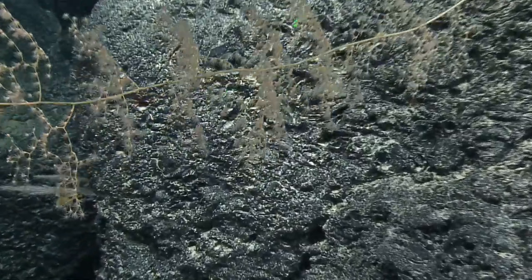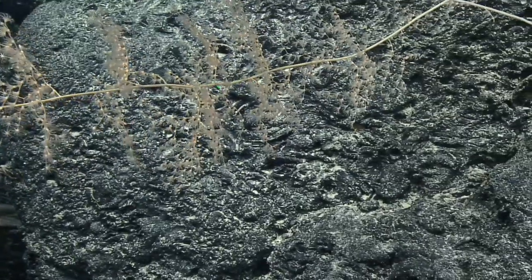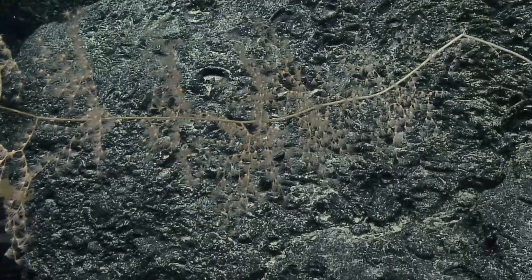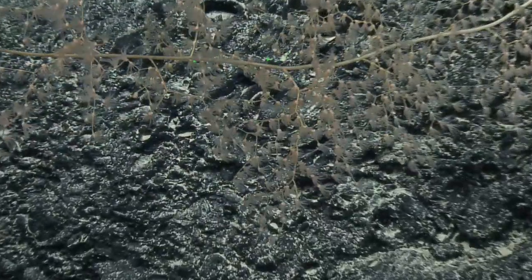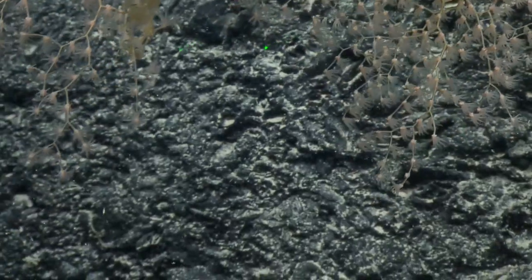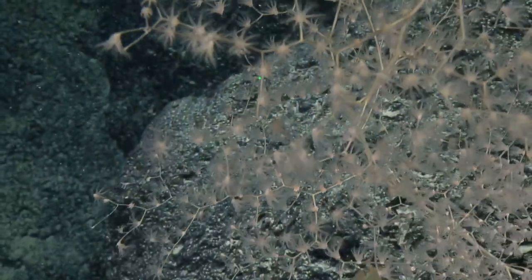Is this a Chrysogorgia? Yeah, it's maybe a Bluto. I don't know, what's a Bluto? Oh, what is that? Caught in it. Is that like a squat lobster that died hanging on? No, I don't think so.